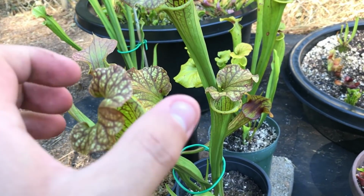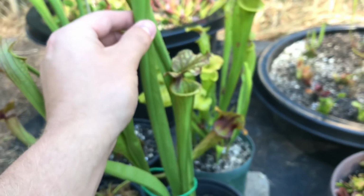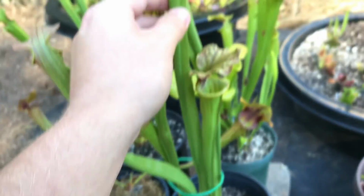Devil's Armpit by Lico Red by Minor Okefenokeensis is doing very well. But yeah, this one here actually has my new champion, my tallest pitcher. Check that out. Very skinny pitcher though.